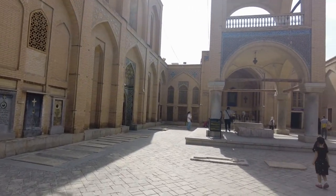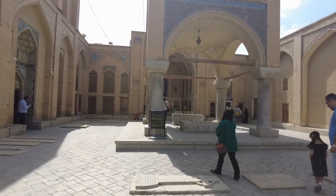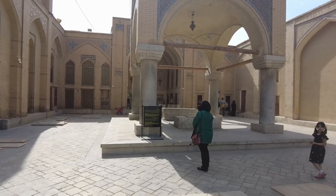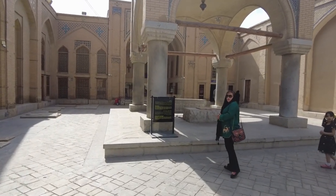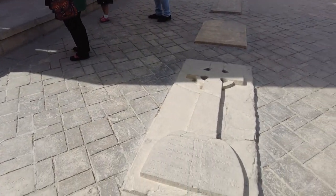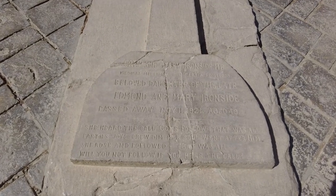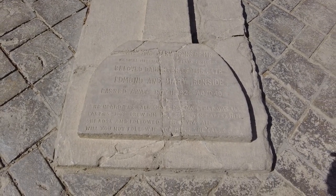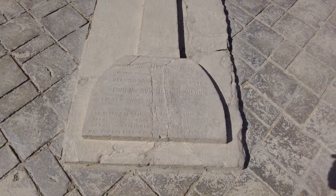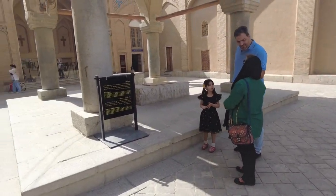So first, let's take a look here. And by the way, there are a lot of Christians, not just Armenian Orthodox Church members, but also Protestants and others who were buried here. There are some Russian Orthodox and Protestants from England. Okay, and this one is quite new. It's 1921. So there are graves from the old era and the new one.